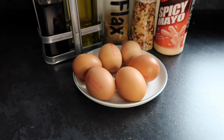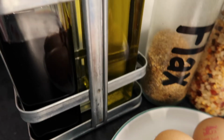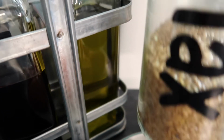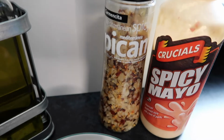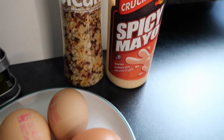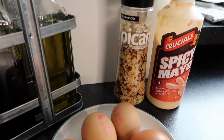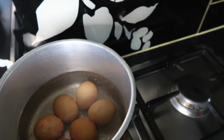Now I'm going to be preparing some deviled eggs for a quick, healthy snack as well. So I'll need eggs, I'll need the olive oil from here. I will not need flaxseed, so go away. I will need the spice mix, and then I'll also use spicy mayo instead of regular mayo, and that's because we love spice. So the first thing to do is to put the eggs to boil.